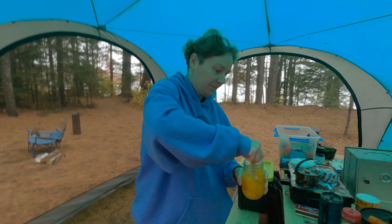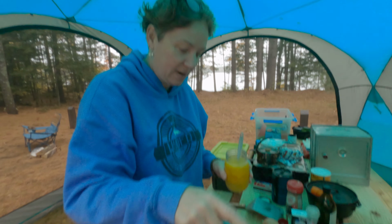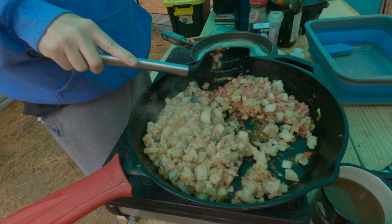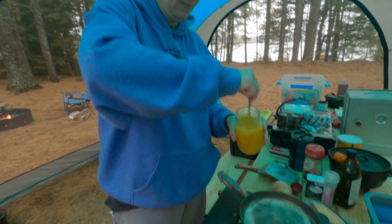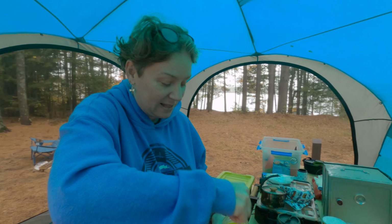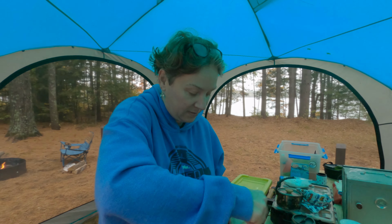Time to see what's on the breakfast menu. What are we eating? Good morning. Just got some hash browns. Got some corn hash. And gonna whip up some eggs. There was a lot of rain last night, but I actually slept really good and it's nice and cool this morning. So a super simple breakfast before we go out and try to see more fall colors.